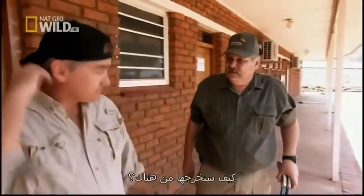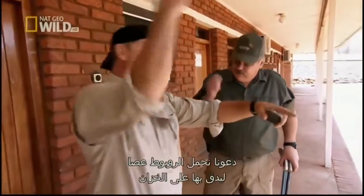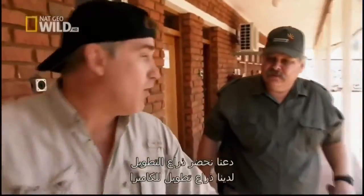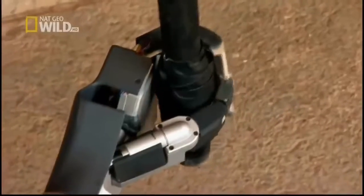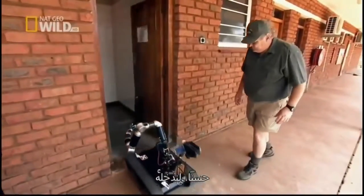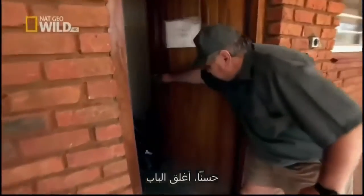How are we going to get it out? Let's give the robot a stick. We'll just go in there. I think if we tap on that cistern, that thing will come out of there like a jack in the box. All right, let's get the boom pole. We have a boom pole that we put cameras on. A black boom pole. We'll give it to the robot. Okay. Let's go. All right, shut the door.